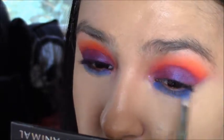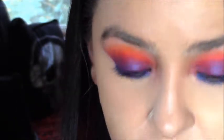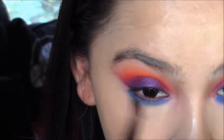It is a little patchy, but it's workable. Okay, so now I'm going to take the Damage Control shade, which is that turquoise. Pop a little bit here to smoke it out.